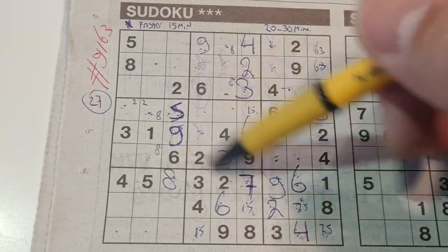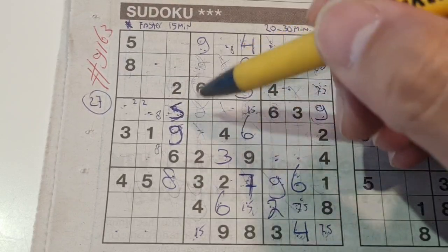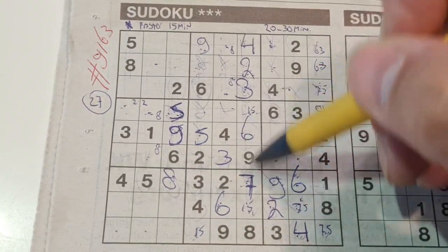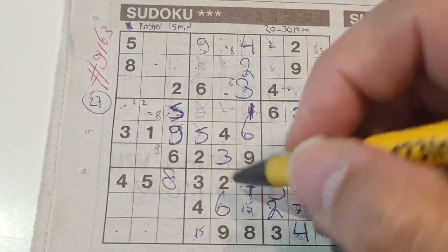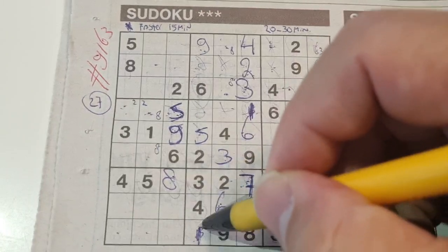4 missing numbers in this big square. One of the missing numbers is a 5. We have a 5 in this row, no 5 in these 3 boxes. So 1 box left for the 5 in this big square should be there. I've marked those 2 boxes earlier with the 1 and the 5. We have a 5 in this big square, so it can't be 5 anymore. This box should be a 1, and that box in this column should be a 5. 1 box left in this big square for number 1.